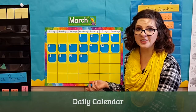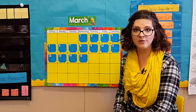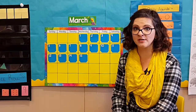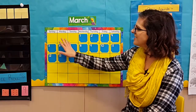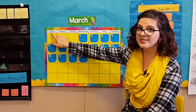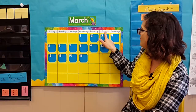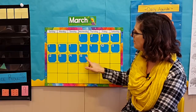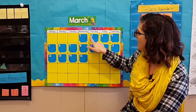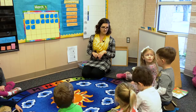This is our daily calendar. In our daily calendar, I work with 3 and 4 year olds, so we really emphasize the counting aspect of a calendar. We sing a little song about the days of the week and make sure we emphasize there's 7 days of the week: Sunday, Monday, Tuesday, Wednesday, Thursday, Friday, Saturday. Then we will find what day it is because we're keeping track each school day and adding numbers to our calendar. All right, are you ready to do our calendar?